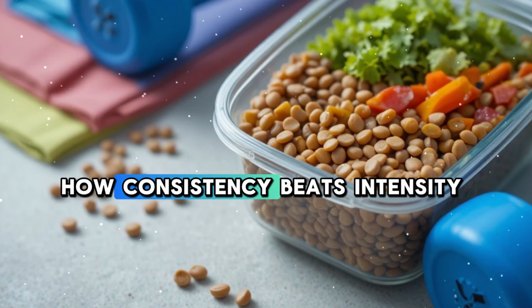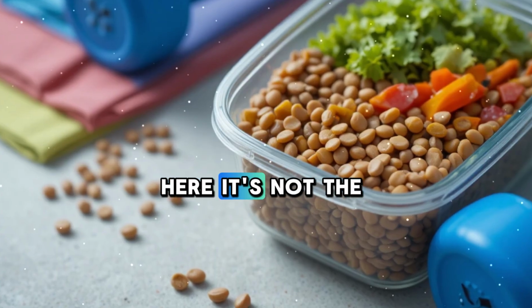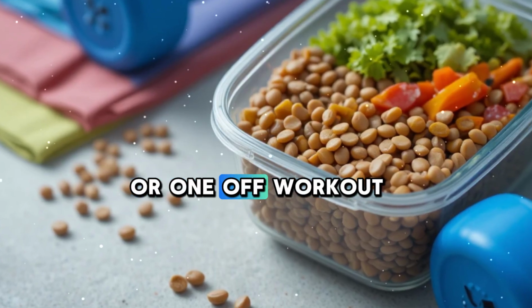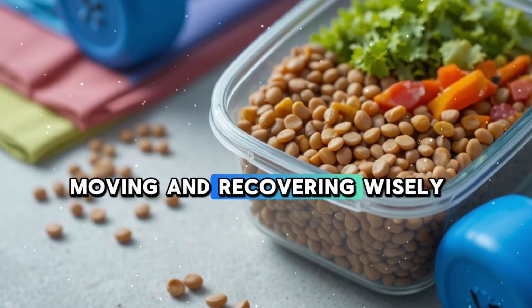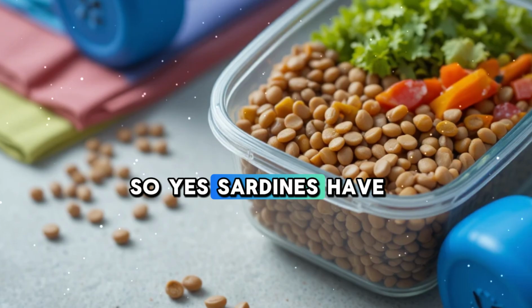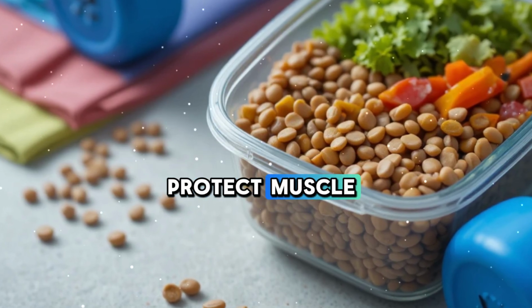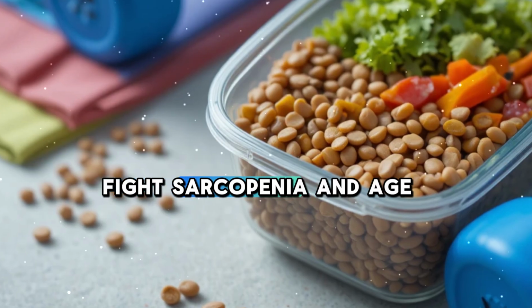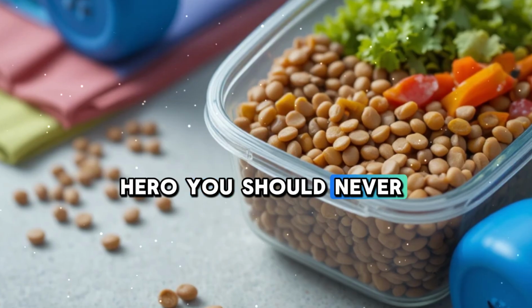Have you ever noticed how consistency beats intensity in the long run? The same is true here. It's not the single superfood or one-off workout that protects your muscles. It's the daily rhythm of feeding, moving, and recovering wisely. So yes, sardines have their place, but if your goal is to build and protect muscle, fight sarcopenia, and age with vitality, lentils are the unsung hero you should never overlook.